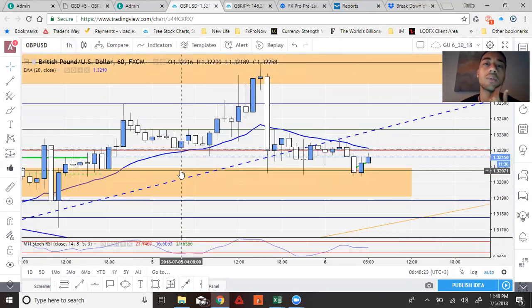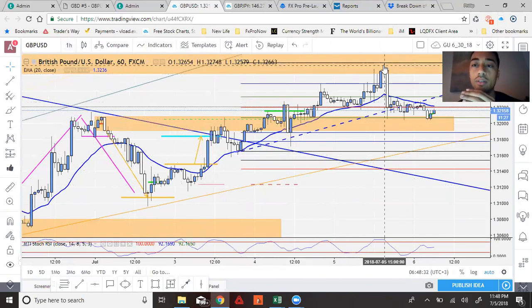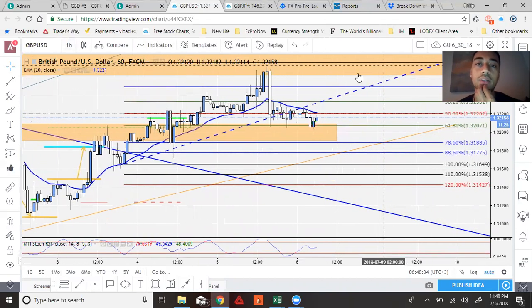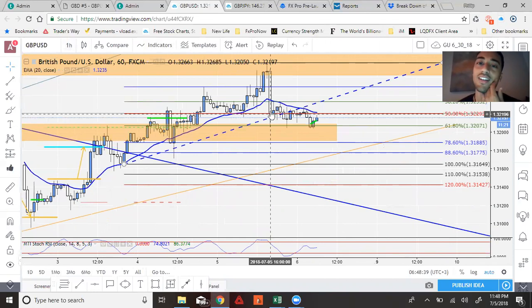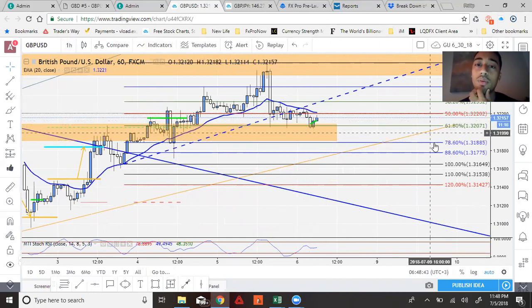So now I'm going to go to a lower time frame, right? Mind you, it needed to create a lower high on the 4-hour chart. So point A, point B, right? And then literally it dropped down to 50%. And I was like, okay, hopefully it just stays there. It kind of pushed down a little bit, right? Which is cool, but 61.8.